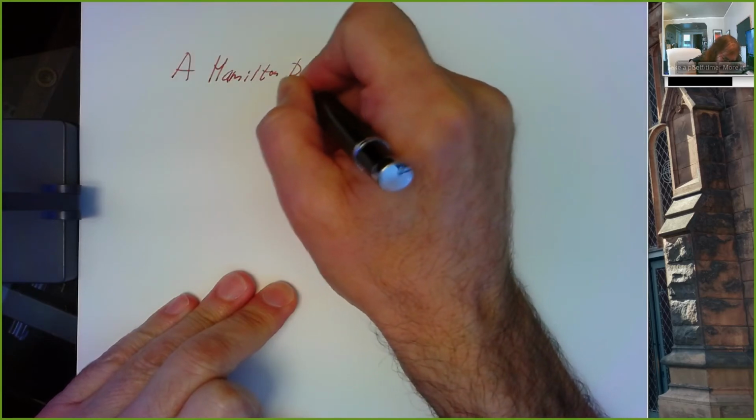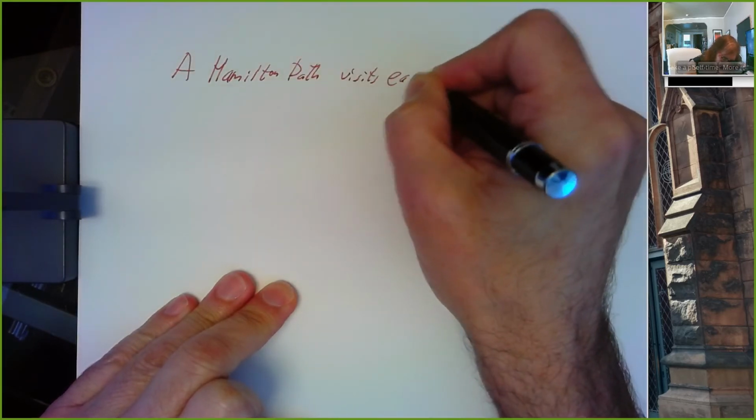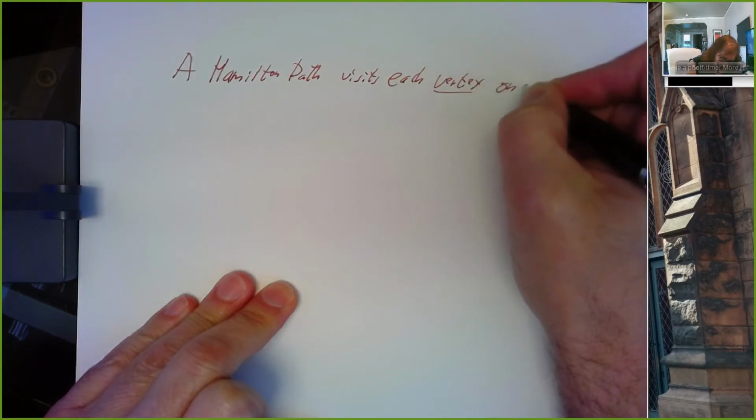So a Hamilton path visits each vertex once.